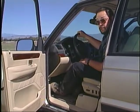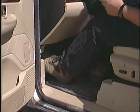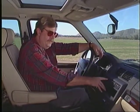This dead pedal is a good place to rest your left foot while you're driving. It's also a good place to brace yourself when you're cornering or when you're off-road. The Range Rover has height adjustable settings for the suspension by the push of a button. It has its lowest setting, which is for getting in and out of the vehicle, and then it has pavement and highway settings, and then you can push it again and go all the way up to your off-road setting, which is your highest ground clearance.